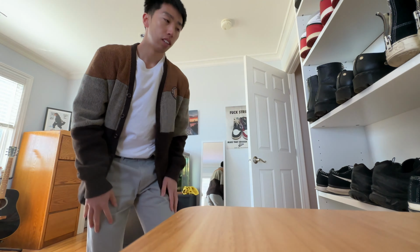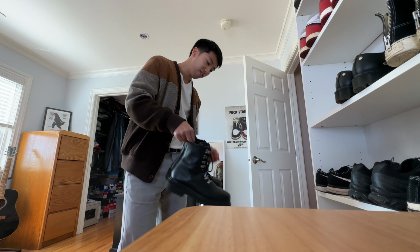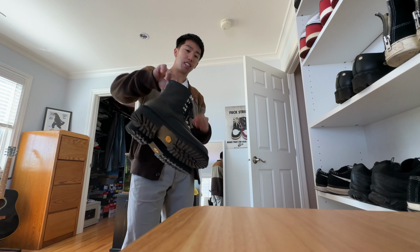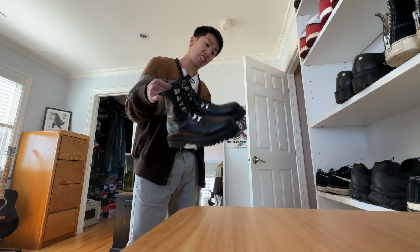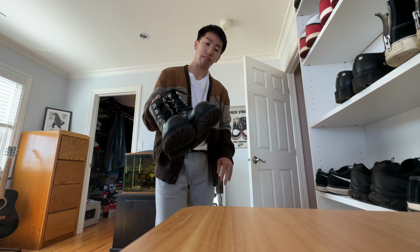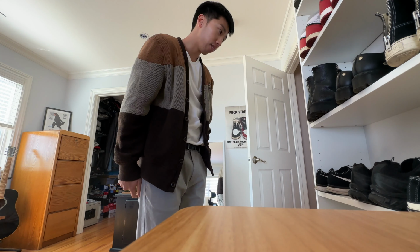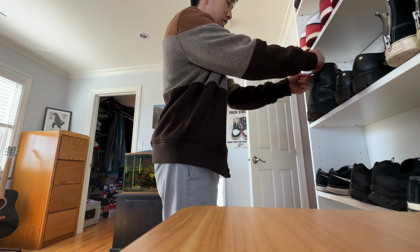What shoes to wear? Should I call them my boots? Boots. These are the curb stompers. I don't know. Yeah, these boots are probably my most expensive shoe right now. Let's see. Let's try it.